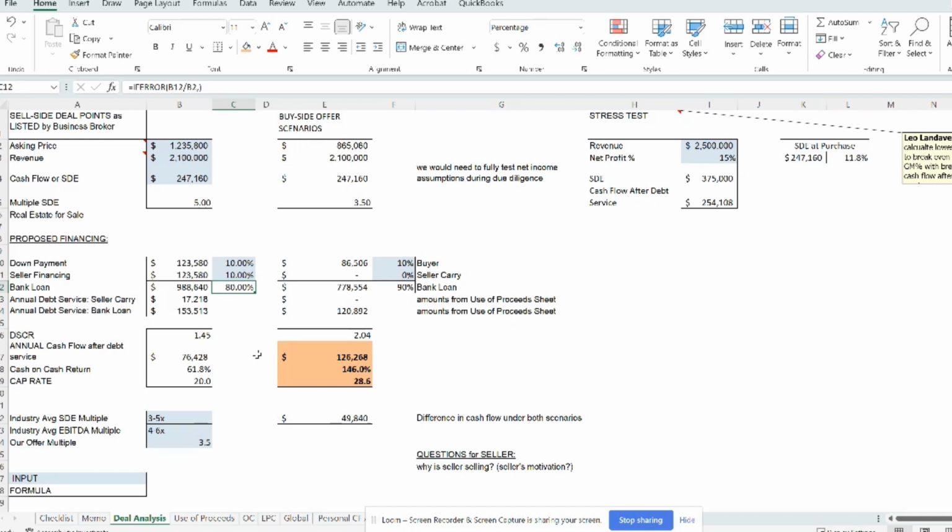the downside to the seller is that when you are carrying paper, when you're seller financing, the SBA lender may actually put a moratorium on how you get paid, and you may have to wait a couple of years, depending on the performance of the loan and the business, for you to get paid. That's a drawback for a seller to carry a note. But this is already formulas.